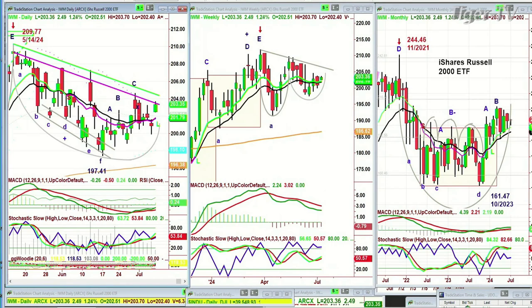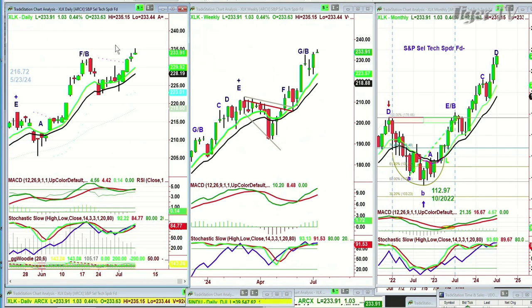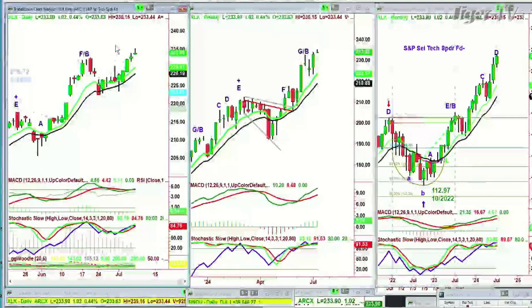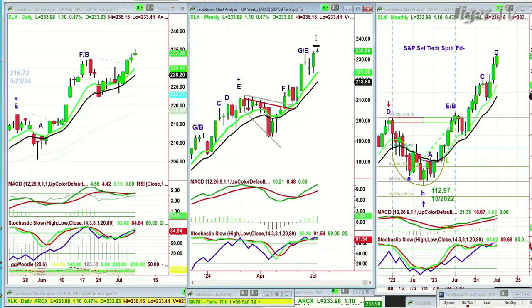All right, enough with me. Let's get on. Look at the XLK. The XLK had a lovely big spike to the upside. Put a doji candle on Friday, all-time high. Another candle today, another kind of doji candle, 235.15. In the weekly chart, I have to call this a leg C, and that says no major sell-off can occur that takes you under 190, and you're at 234.